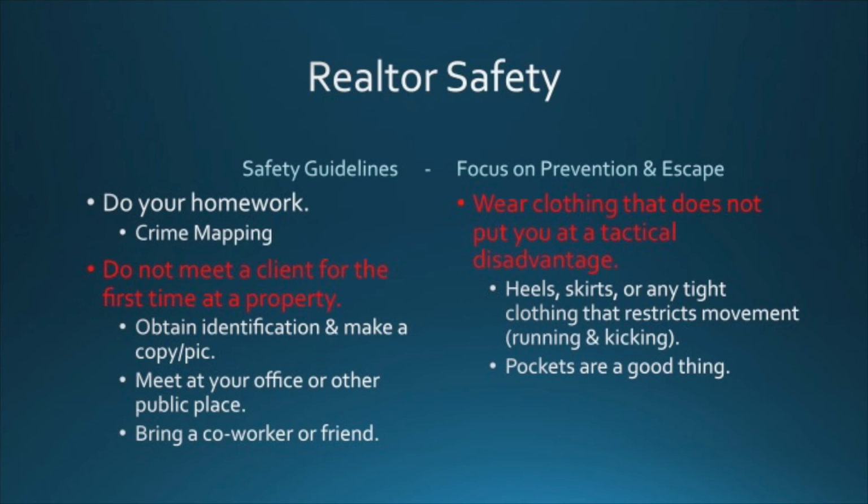Do not meet your client at the property for the first time. The best bet is for you to meet them in your office during office hours when people are around. And this can be part of a really good and productive buyer interview or listing interview. It should be part of your process, of your systems. Obtain identification, make a copy of that identification. If you are getting a client over the phone and you believe it to be a legitimate client looking for a home, that client is qualified, and maybe you ask them to text a picture of their ID to you so you can take a look at it. Text a picture of the car that they'll be driving.